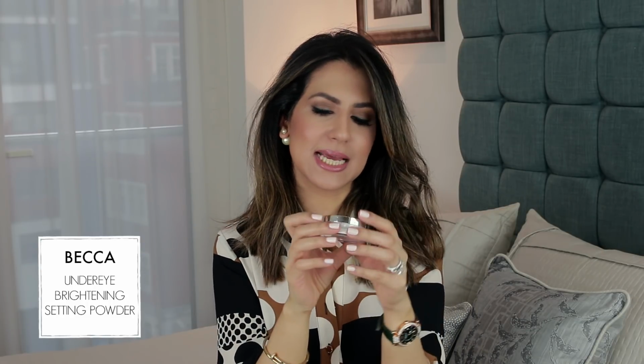Finally, for makeup, I have this Becca powder, their under eye brightening setting powder, and this is very similar to the Laura Mercier one, which I've been using non-stop for a long time, and I absolutely love that one because it just really brightens. I love to use it with a damp beauty sponge and just press it in and bake a little bit and then dust it off.